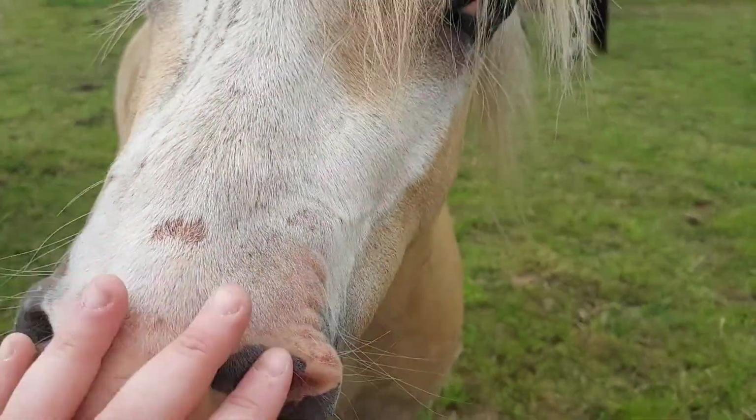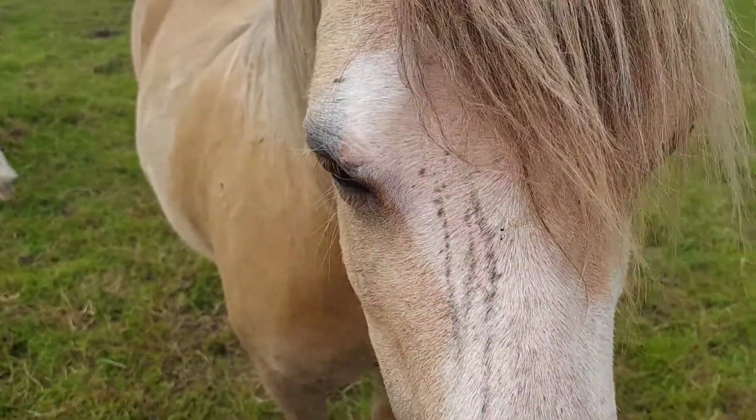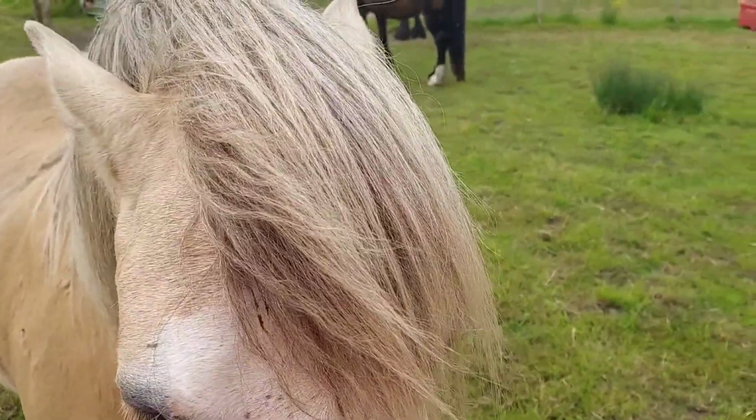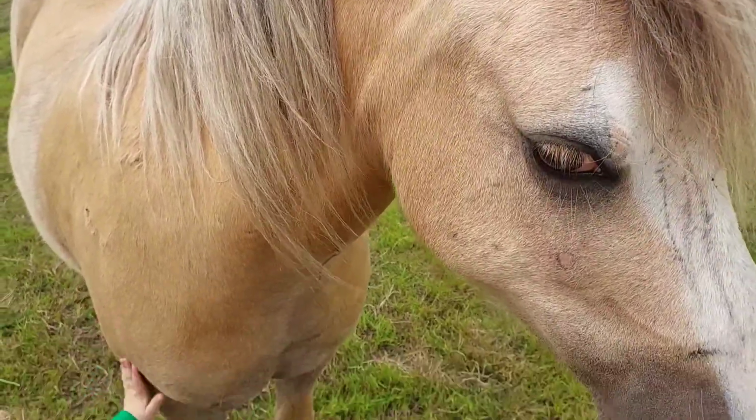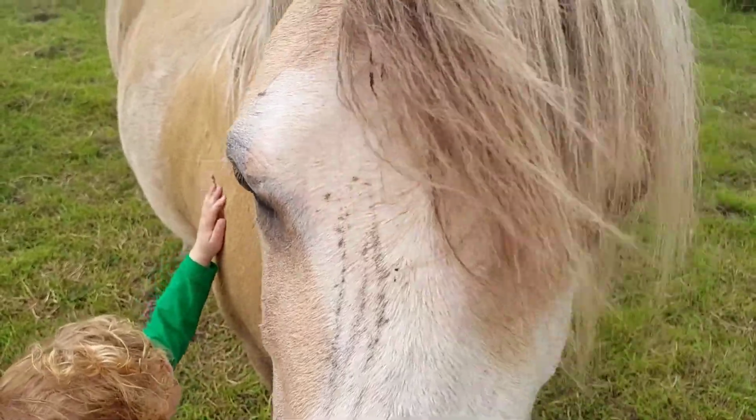He's helped me through some really, really difficult times. He's been everywhere with me. Basically, he moved to Wales with me because I wouldn't leave him. Everyone was like, just sell him. I won't sell him. I brought him with us, put him in my dad's front garden.